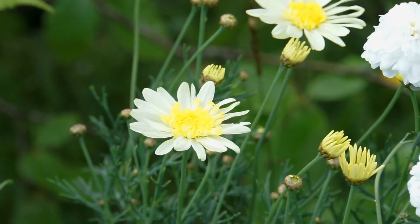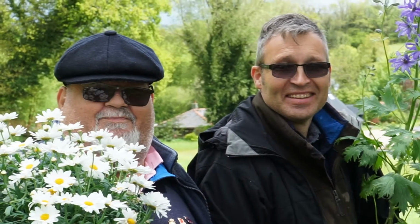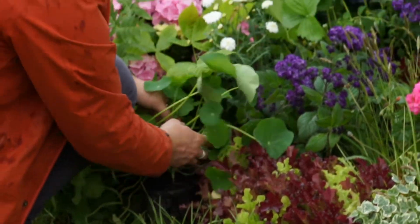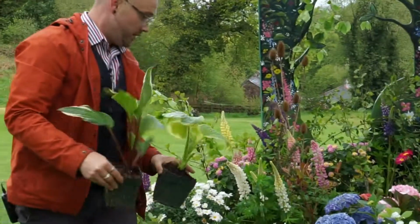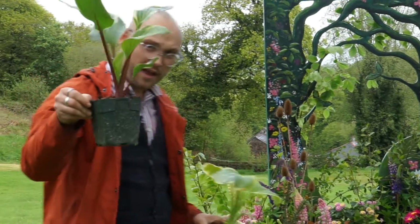Again, another great food source and flowers. There's a nasturtium grown here at Merryhue. It's part of our market garden projects. A little slow this year with the cold weather, but we're getting there. And the humble hosta. Those slugs love it. Great leafy plant, grows very well down here, and you can eat the shoots.